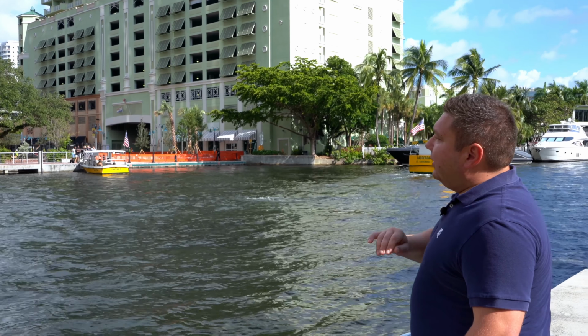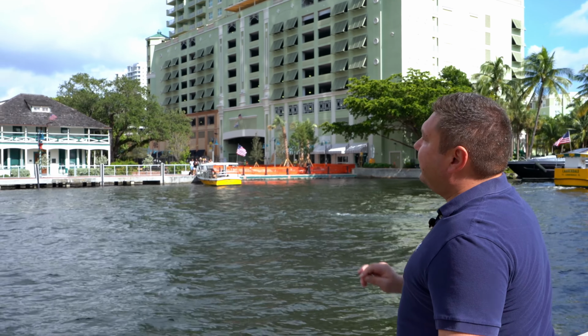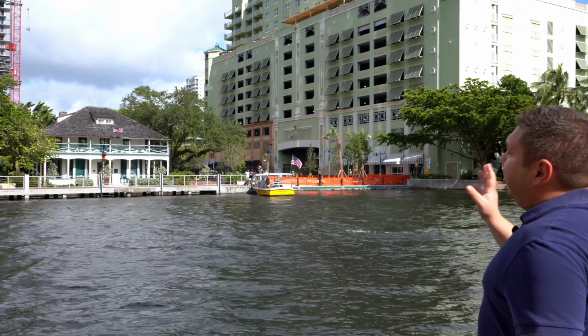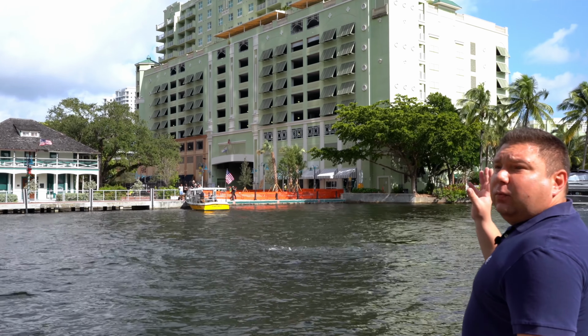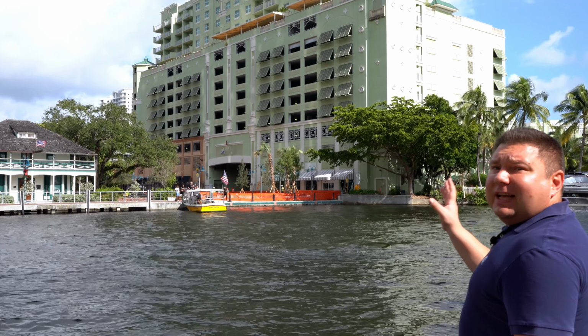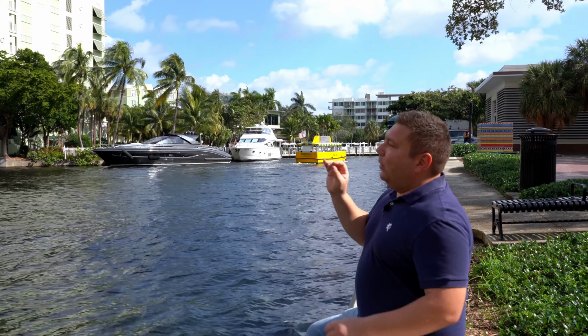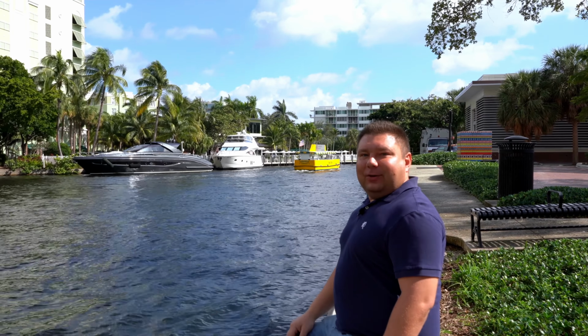I also wanted to show you the property right across from me. That building was built in 1901. Originally it was a post office, then it was transformed into a museum, but it fits so well into the modern design of these tall buildings in downtown with all this old-fashioned look.